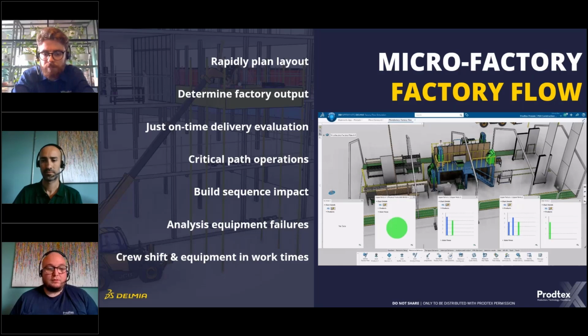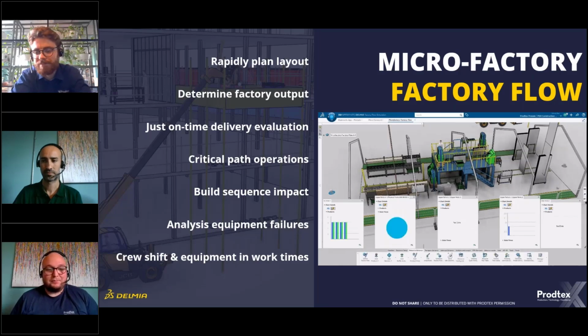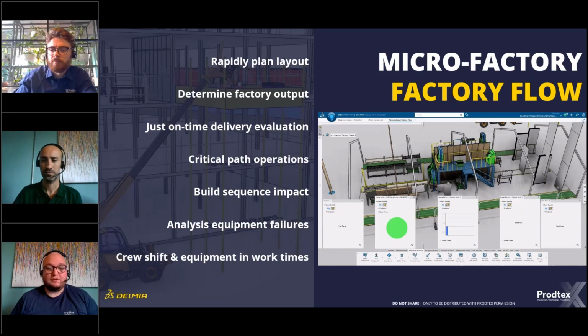So we need to make sure that we take into account that equipment does fail and people do get ill and people do need breaks. And that's all captured within the power of DELMIA and our factory flow, and it's important that we simulate that, otherwise we wouldn't have a true life simulation and we'd probably have closer to an animation.